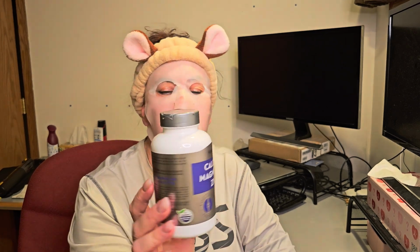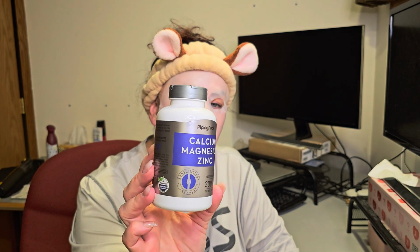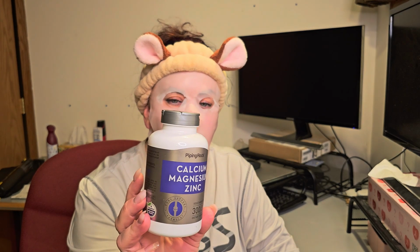And then the zinc is zinc sulfate, 15 milligrams, and that is 136% of your daily value, so it's slightly more than your full allotment. A lot of people are zinc deficient. I'm not always good about remembering to take this daily, but I was usually at least remembering to take it every other day. And I love this so much. So very happy with that.